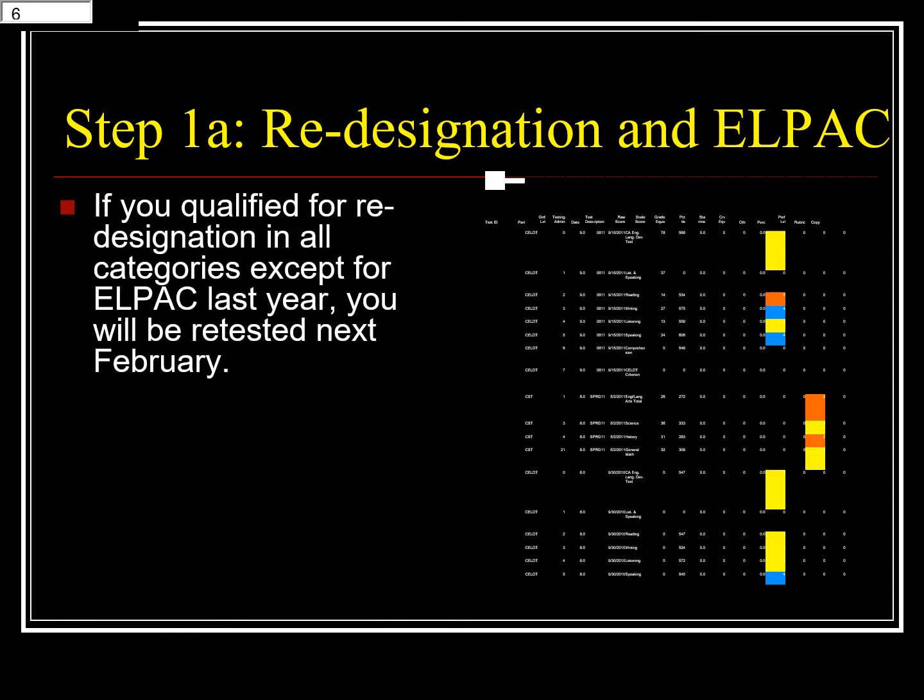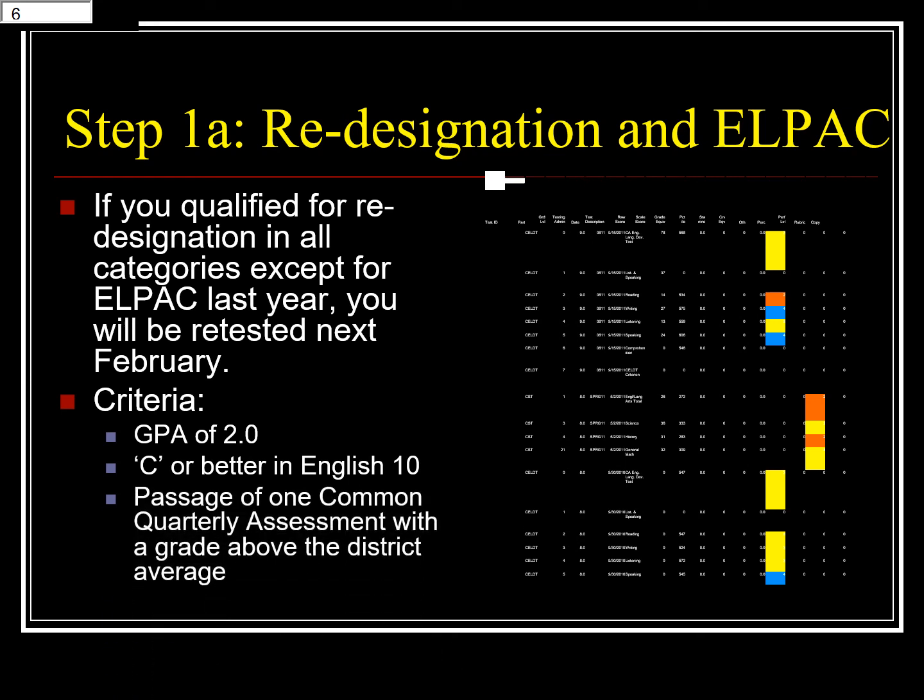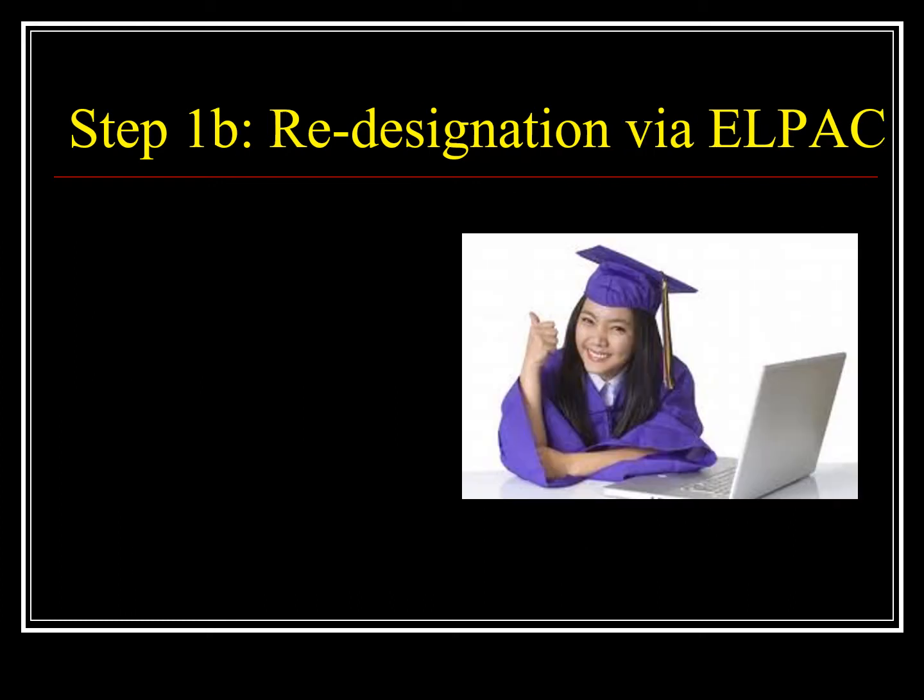But when we look at them, we do know this: listening and speaking is always a problem. Right? And we do know this. In February, the test comes around again. And the criteria for getting out of the program means not just passage of that test, but a GPA of 2.0, a C or better in English, excuse me, and the passage of 1 common quarterly assessment with a grade above the district average.